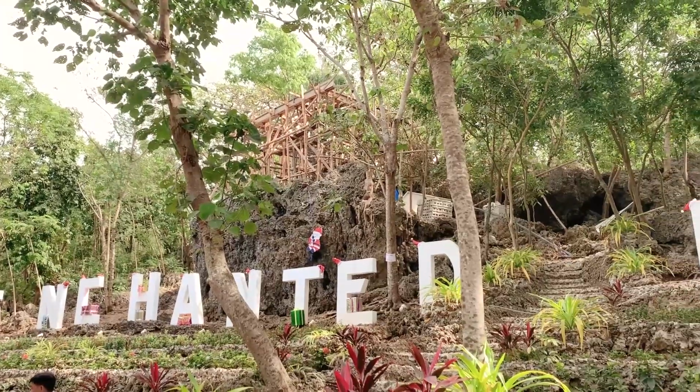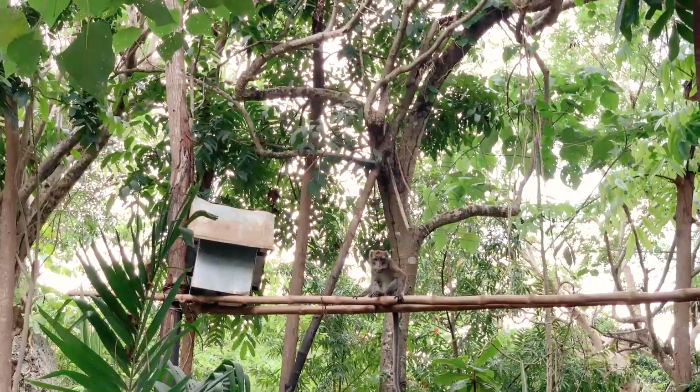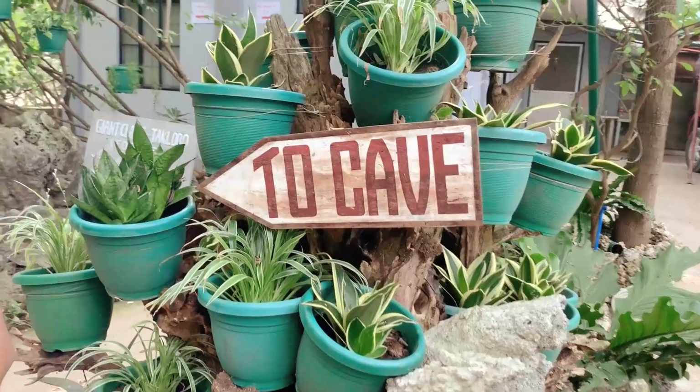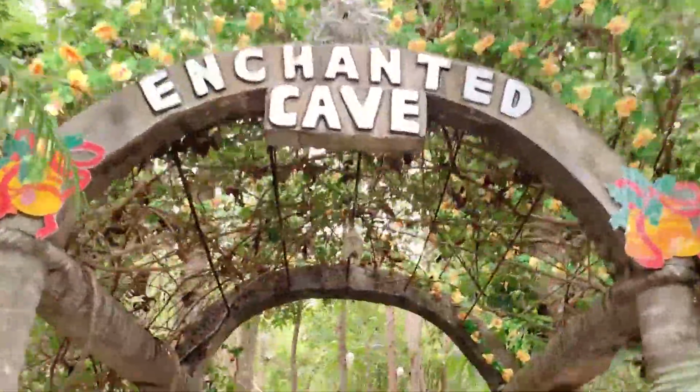Enchanted Cave. Way to Enchanted Cave. From the entrance, 10 minutes lang daw. I hope. Dahil my legs hurt.